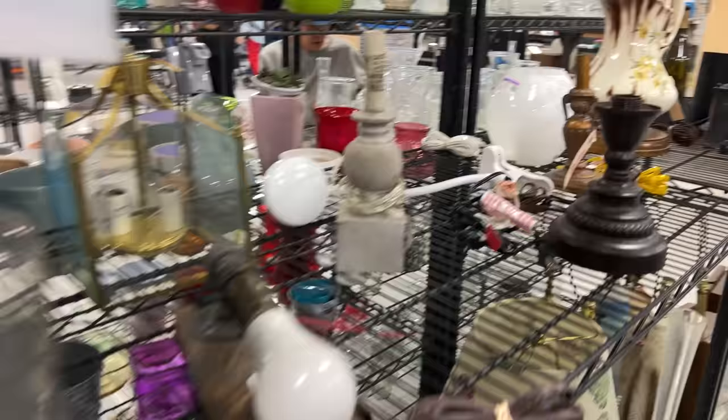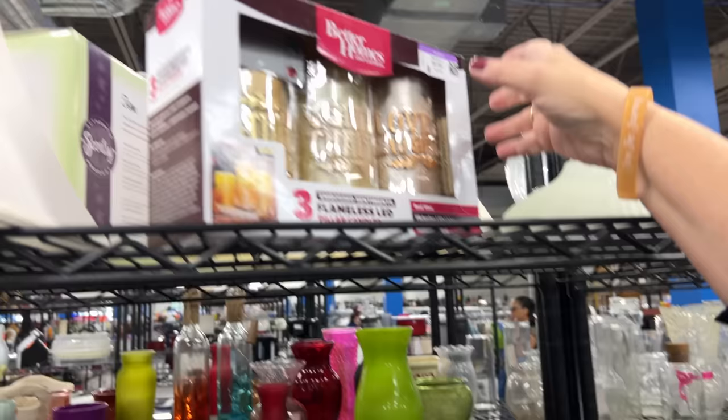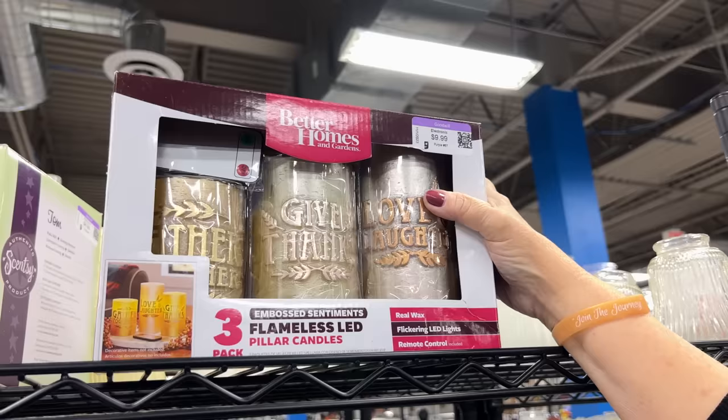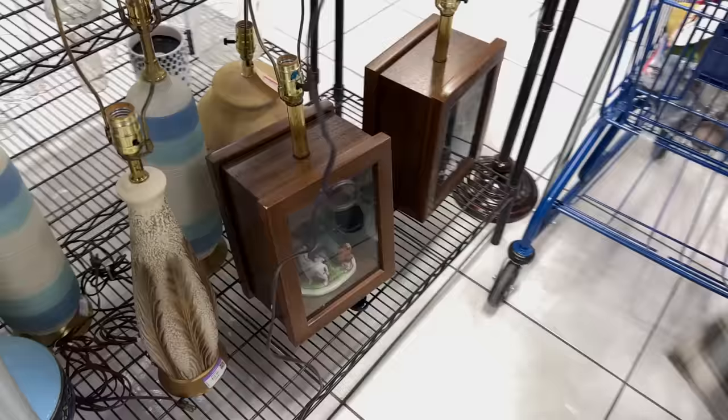Okay, let's take a look at the lamps. Now, we have picked up some amazing lamps here. Oh, I like these. Are those flameless candles that say, give thanks? Love, light, and laughter. That's really nice for Thanksgiving, with a remote control and everything. Very nice. Oh, look at this vase. Too bad it's not a swung vase, huh? That is tall. Very tall. And look at these lamps. Go down. Can you get those? Wow. Look at those, with actual figurines inside of them.